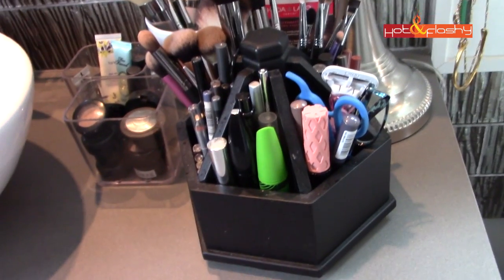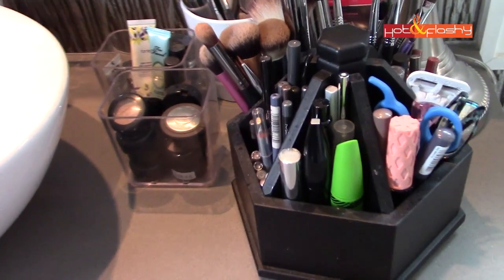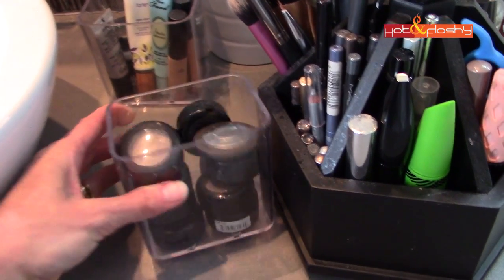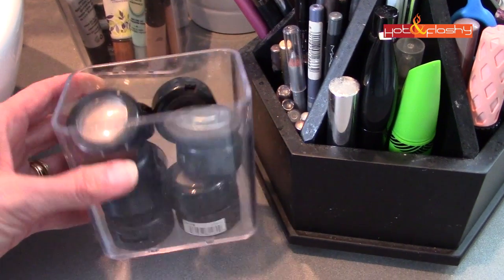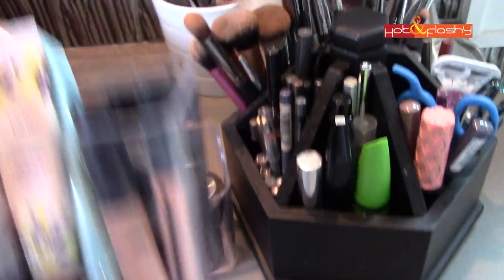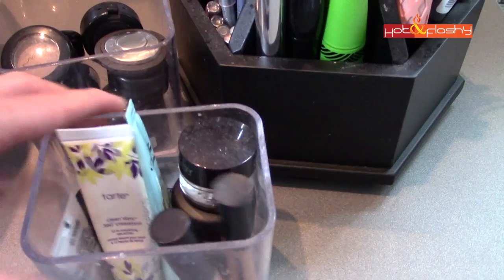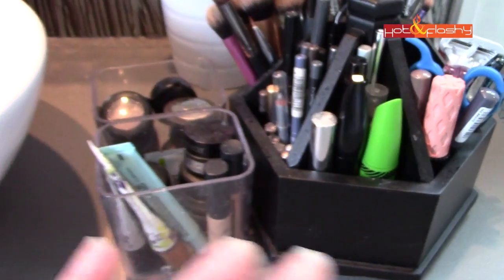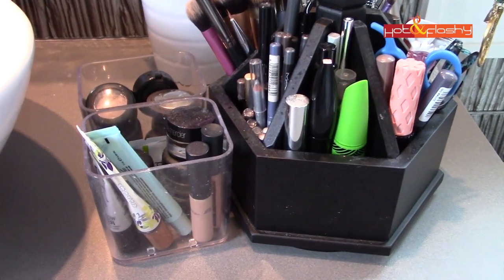And then for the eyeshadow pots that I like to use, the individuals, I keep in this little clear plastic container. So that's all those. You can see there's quite a few of those. And then here are my eyelid primers. And then I have some other eye stuff back there. That's my everyday stuff, my go-to stuff. Then I also have the contents of the drawer down below.